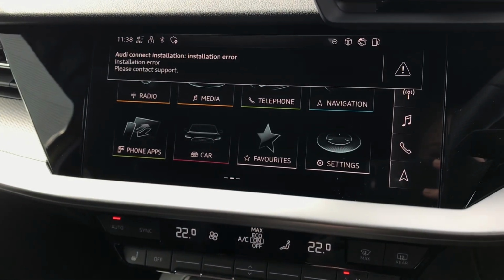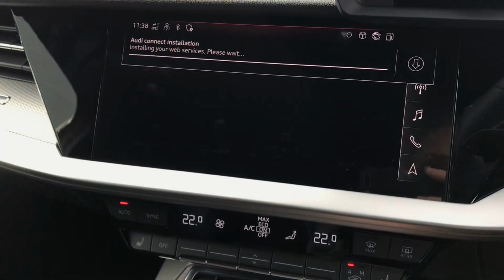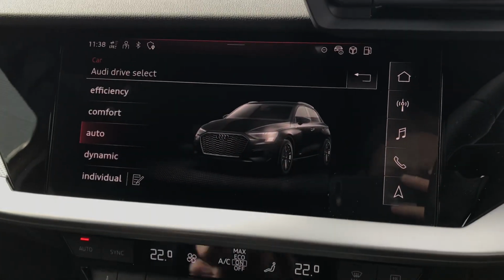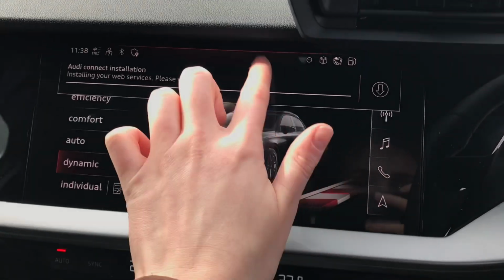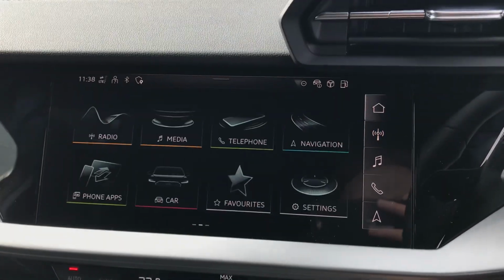We also have car settings such as the Audi Drive Select system. The driver can choose between efficiency, comfort, auto, dynamic, or they can set their own individual preference. We can also access the DAB digital radio on this screen.